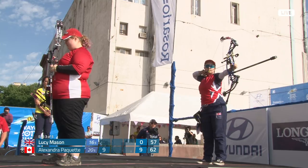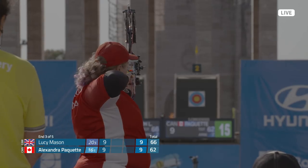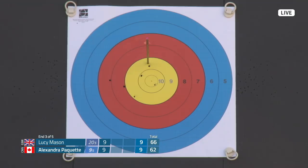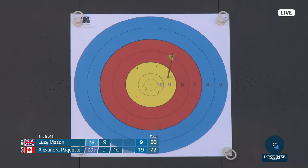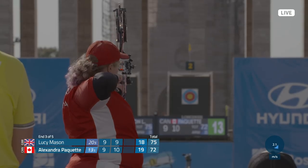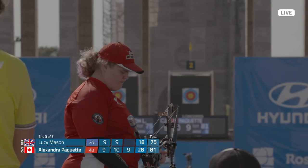A lot more central though. Lucy now just drifting over to the right. Picking up there, arrows have moved to the right hand side of the 9. See how Paquette finishes the end. Needs a 10 here. No, that's a 9, just on the left there. 28.